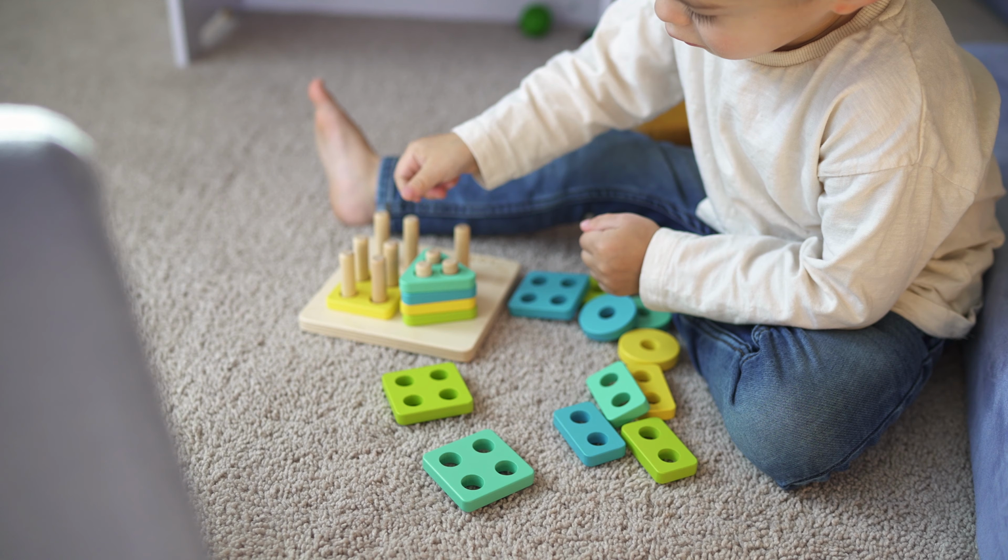And then it kind of hit me. I'm like, this is what the whole Montessori thing is. Like, I'm Montessoriing him right now. I'm doing it, we're doing it. He's able to play and learn on his own.